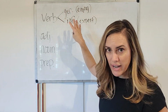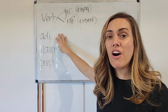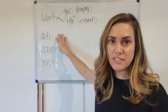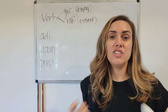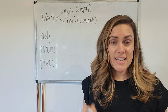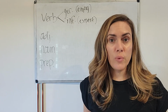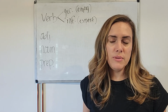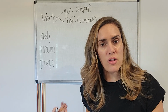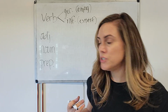Now, we'll go back to this, but I also want to remind you that after adjectives, we often use infinitives, okay? But these adjectives are usually adjectives that describe a person's state, okay? Like the way they feel right now, like happy, sad, okay? And it could be the way they feel now or the way they felt at another time in the past or will feel in the future.